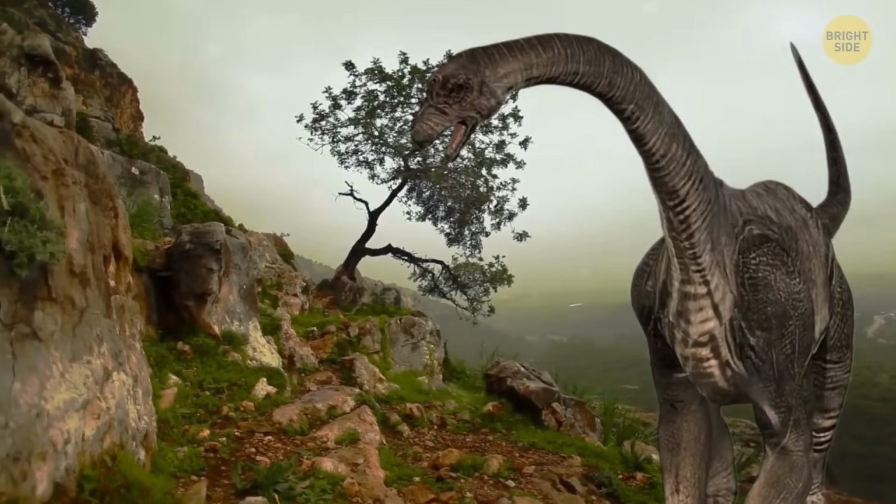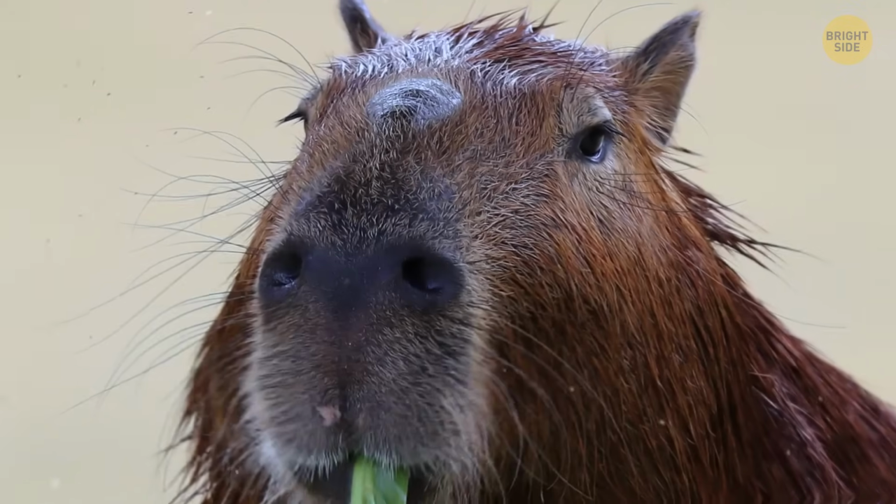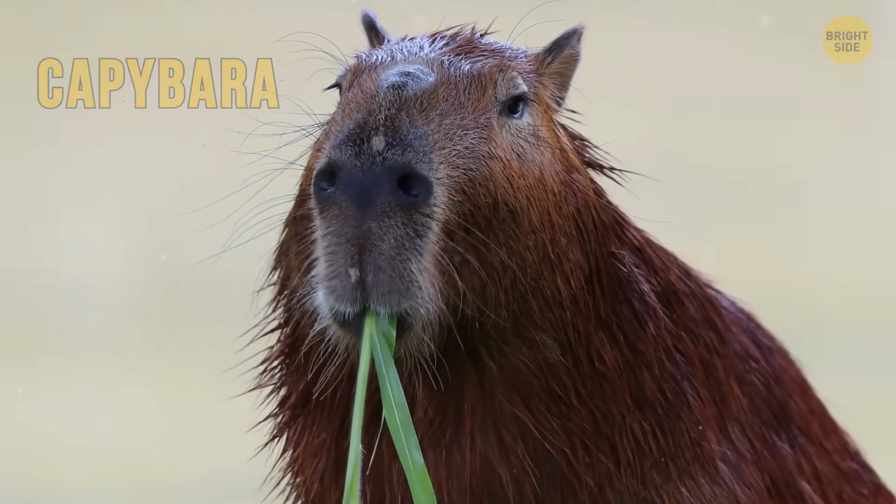Now, how about we talk about other giant and unusual animals? These days, the capybara is considered to be the largest rodent in the world.